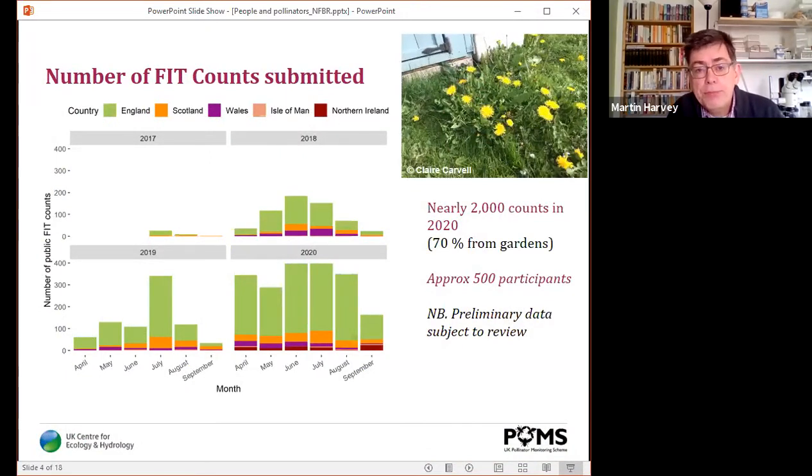The POMS project, the POMS surveys, started as a sort of pilot year in the middle of 2017, and then we've had a more complete set of counts for the following years, and as you can see, the numbers of people participating have grown each year.